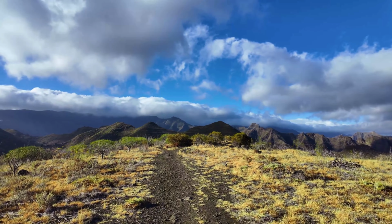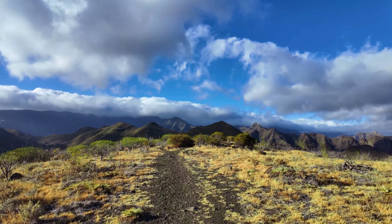So even if it's sunny and beautiful at the base, conditions at the top could be totally different. Absolutely. Totally different world up there. Okay, so layers are key. We've got to be prepared for anything. You got it. What about those micro spikes? Are those really necessary if it's not actively snowing? If there's any chance of ice on the trail, I would say absolutely bring them. Even a small patch of ice on a 68% grade can be really dangerous. Yeah, that's a good point.